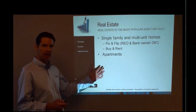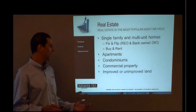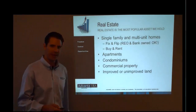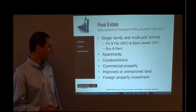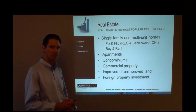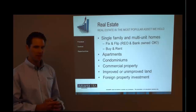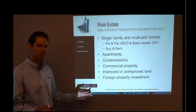Apartment buildings are allowed, condominiums are allowed, any types of commercial property, and also improved or unimproved land. So basically any type of real estate can be put into a self-directed IRA. We even allow foreign property inside an IRA. So if you have some property in a foreign country that you thought would be a great investment, you too could put it inside of a self-directed IRA.